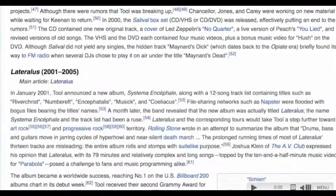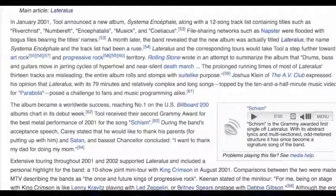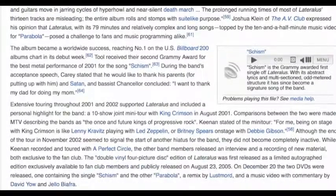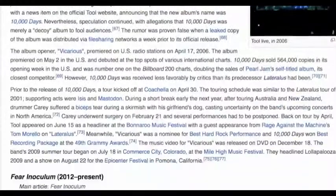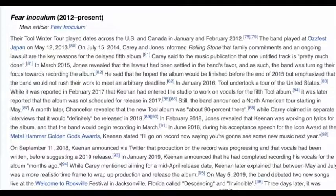First single, Stinkfist. All right, let's just get through this. Lateralis, 2001, 2005. All right, where did I see? 10,000 Days, 2006, 2009. Okay, Fear Inoculum, the current album, and there's an animation video, some sort of HD screen in the cardboard box of the CD. Fear Inoculum, inoculation.